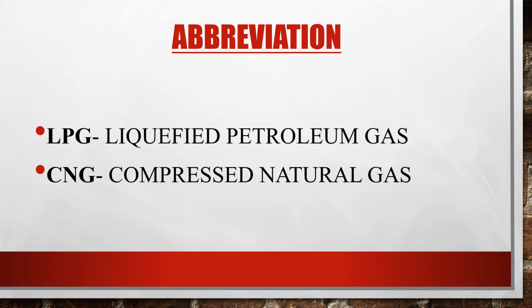Second one is your CNG, that is your compressed natural gas that you use in your cars. Children, again one more very important thing, never ever use LPG in your cars because LPG cylinders can blast in the car. So that's why we are using only compressed natural gas in a car as fuel. CNG is commonly used in vehicles as it causes less pollution also. CNG is also known as eco-friendly fuel because it creates less pollution.